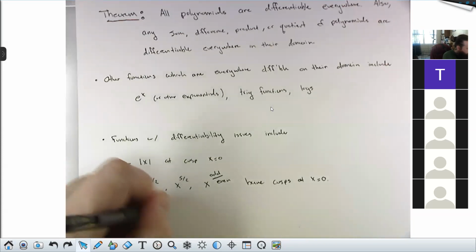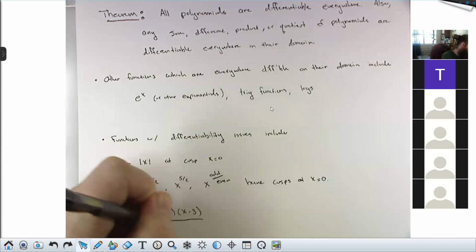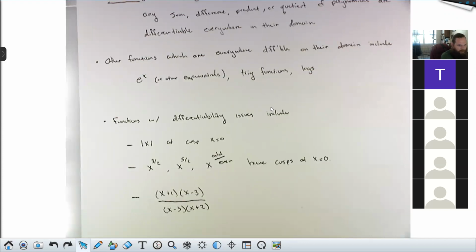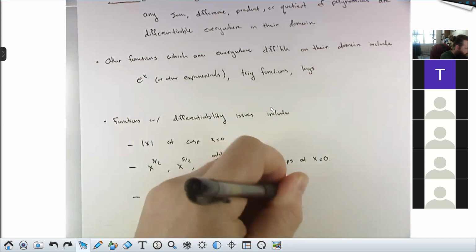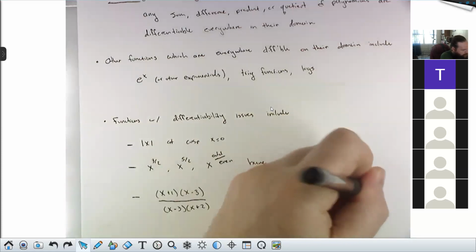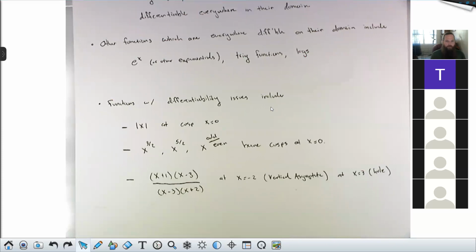Other problems, if I have something like x plus 1 times x minus 3 over x minus 3 times x plus 2, something like this. This is not going to be differentiable at x equals 3 or -2, because at -2 you have a vertical asymptote, and at x equals 3 you have a hole. It's undefined at both -2 and at 3, but they're different ways of being undefined, and either of those would make you not differentiable. Specifically here, you're not continuous at -2 or at 3, and that's where that other theorem is useful. If you're not continuous, you're automatically not differentiable.